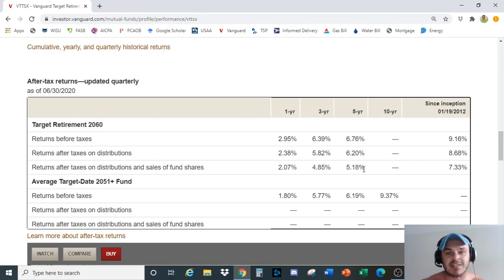So you pay taxes not only on the dividends and interest every year that's paid out to you, usually at the end of the year, you're also going to pay capital gains taxes when you sell the fund at a gain. So this kind of demonstrates that you want to invest this money in a Roth IRA or a traditional IRA because you won't pay any taxes. Your returns will completely match before-tax returns.